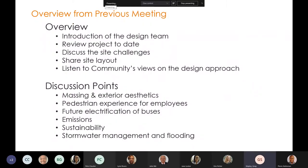At our previous community meeting, we provided an introduction to the design team. We talked about the site challenges and constraints, and we shared some initial concept site layouts. We also heard your different questions, and we're going to continue to talk about those questions and our responses and how they were incorporated into the design.